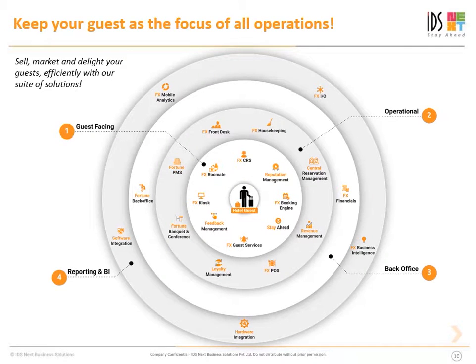Now, what does all this mean to your hotel guests? We keep your guests at the center of all operations. We have the guest-facing solutions, operational modules, back office, and the reporting and BI, everything designed in such a way that we do all the heavy lifting, leaving you with enough free time to take care of your guests.